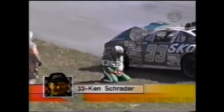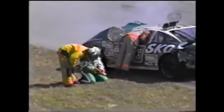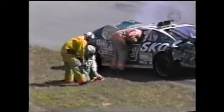Kenny Schrader, thankfully, is out of his car. But he might be hurt. He's hurting, that's for sure. But, Ned, that crash was so vicious that just to see Schrader climb out is a great sign.